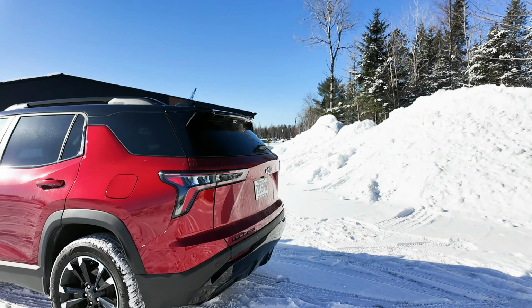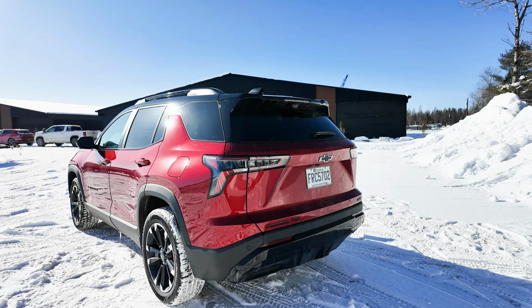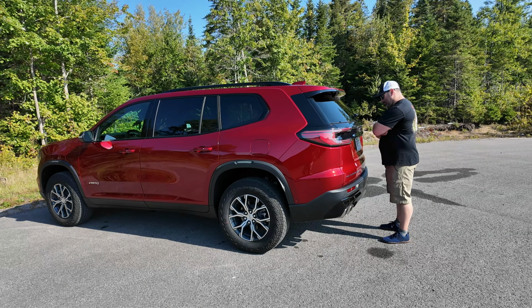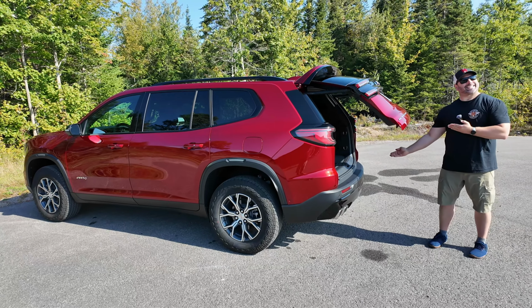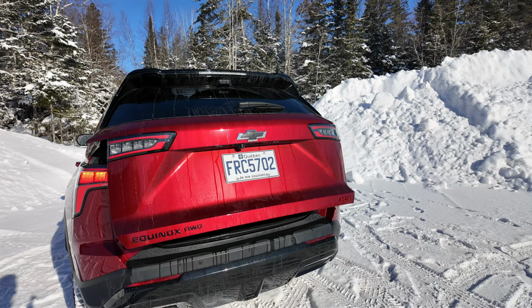Now, in the back, something that you also notice on the Traverse is that it'll open not with the foot swipe, but just by you approaching it. So if I approach the back, it's just going to beep like 4 times, and then it'll open. You can also use the key fob. Here's a look at the key fob, and I'm going to open it.